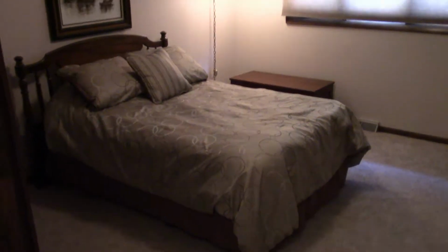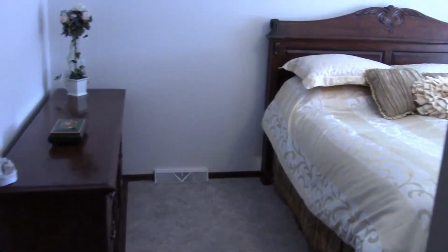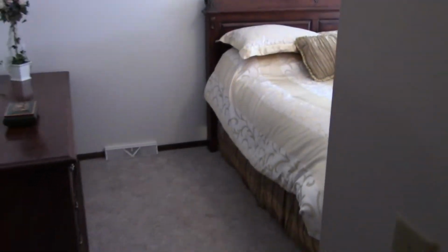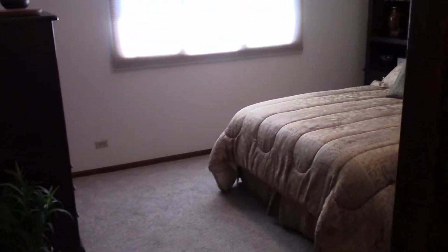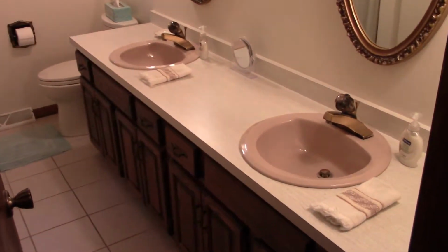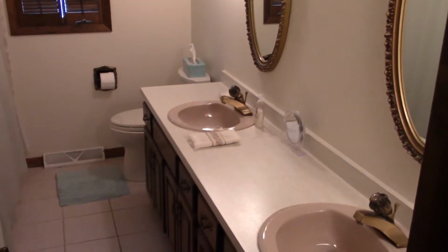Home has three bedrooms. And the master bedroom. There's also a main bath. It's full tub and shower, double sink vanity.